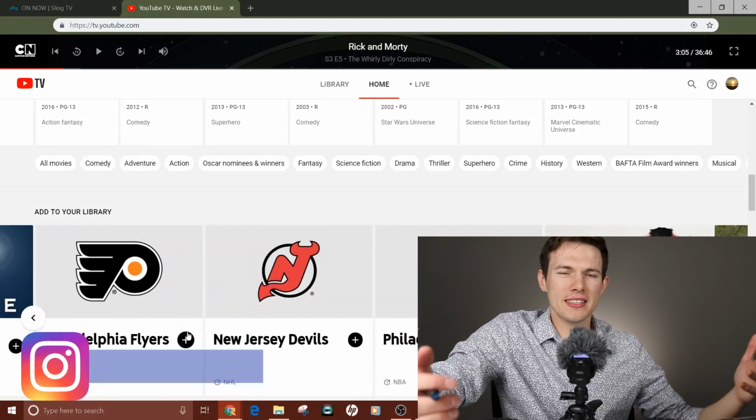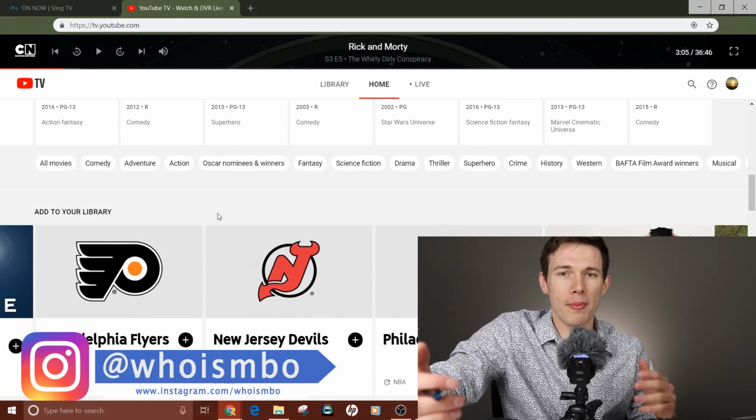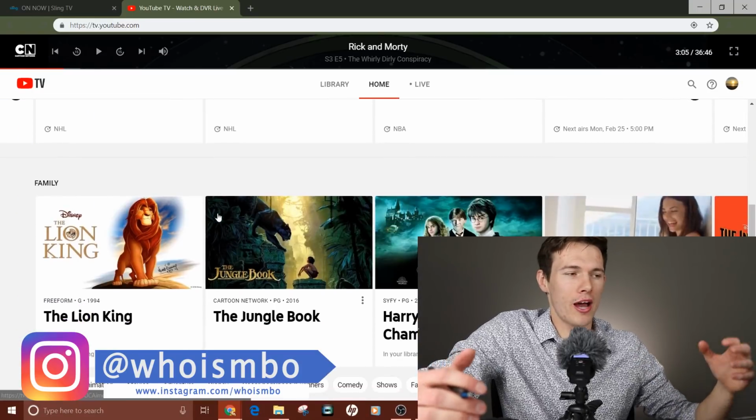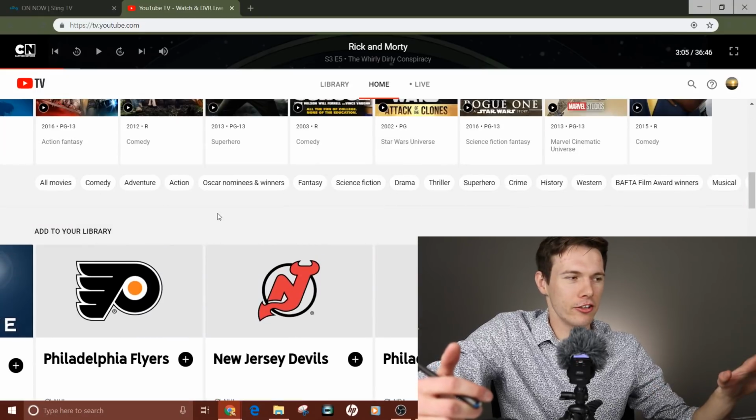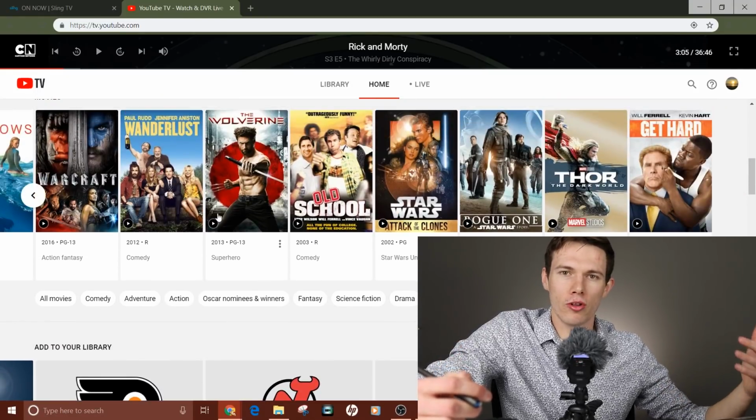So the simplistic design that I complained about on the mobile app, I actually really like on the desktop, where you have a bigger screen and you have a lot more there. And so the simplistic view really makes it easier to digest everything and find what you're looking for.